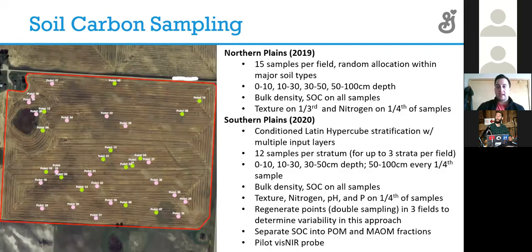I'm going to dig into the soil carbon sampling and what we're doing. In the Northern Plains last year, really all we did was pick 15 samples per field. We looked at soil type maps. We wanted to make sure we were sampling in all the major soil types, but really it was mostly random allocation within the field. We did 0 to 10, 10 to 30, 30 to 50, and 50 to 100 centimeter depth increments. Basically, we're taking a Giddings probe with a plastic sleeve on the inside and just capping the entire core. And then we send that entire core off to the University of Missouri Soil Health Assessment Center.